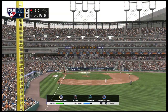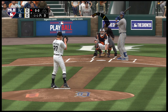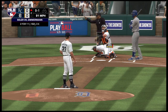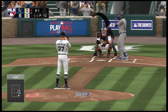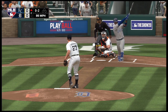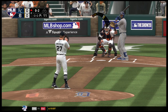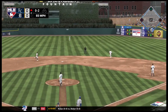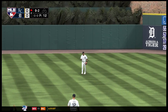In is Jorge Soler. Past history with Jordan Zimmerman. He hasn't had much success, just 2 for 11. First offering on its way. Chased out of the zone there, and he's down two strikes. I know that feeling. Played 14 years in the big leagues and still can't hit a slider. High fly ball out to straightaway center. Reyes is right there, one down.